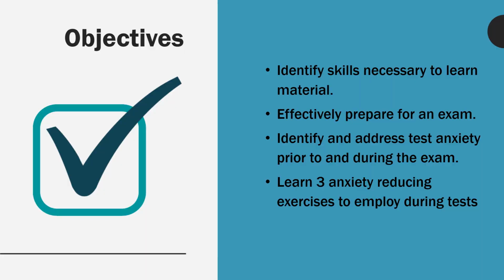Objectives of this presentation are to identify skills necessary to learn material, effectively prepare for an exam, identify and address test anxiety prior to and during the exam, and learn 3 anxiety-reducing exercises to employ during tests.